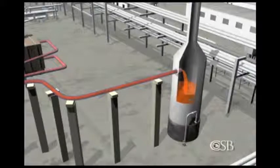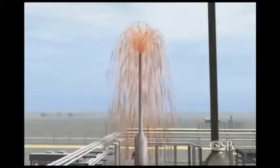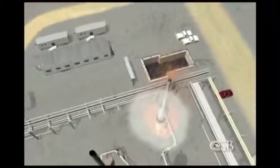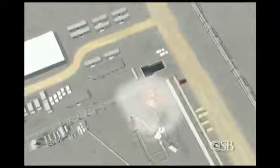As flammable hydrocarbons overfilled the blowdown drum, operators nearby saw a geyser of liquid and vapor erupt from the top of the stack. The equivalent of nearly a tanker truck full of hot gasoline fell to the ground and began forming a huge flammable vapor cloud. This scene, based on CSB computer modeling, shows how the vapor cloud expanded in just 90 seconds, engulfing the unit and the nearby trailers full of workers.